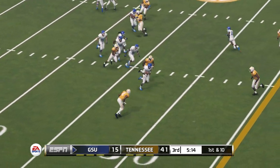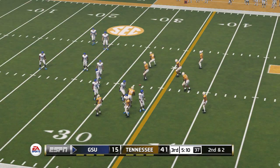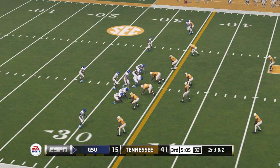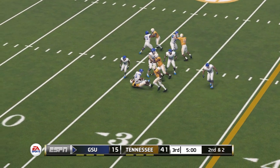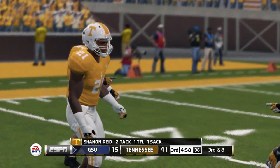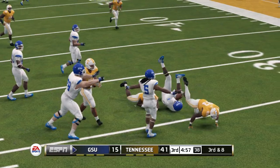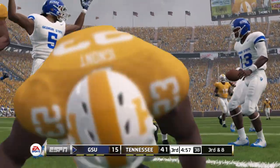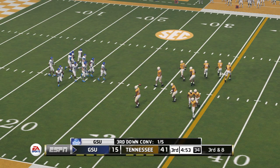He's scrambling. Slides down. Call it a gain of 8 yards. That makes it 2nd and 2. Pressured and brought down. It's 3rd and 8, ball on the 27.